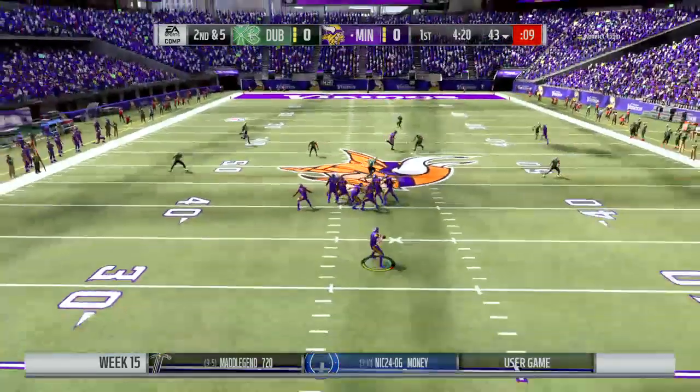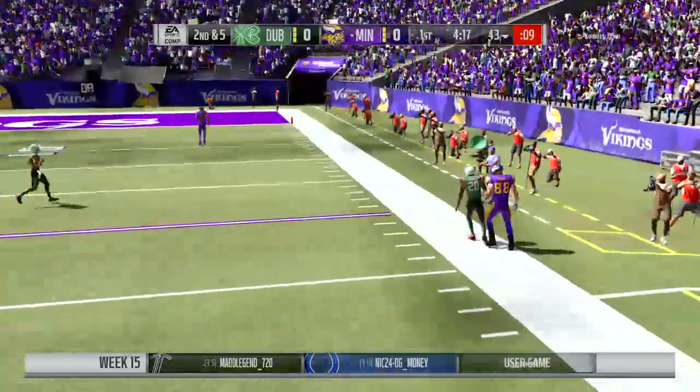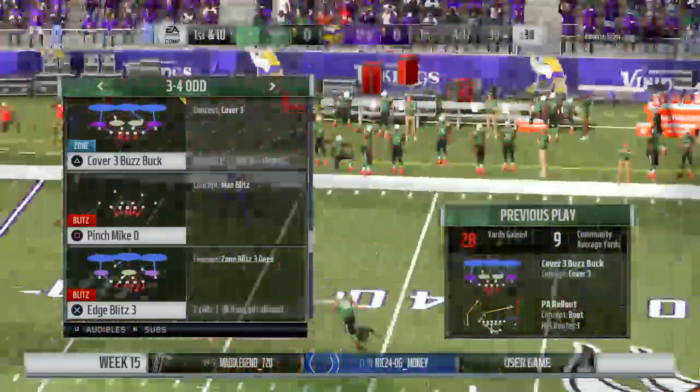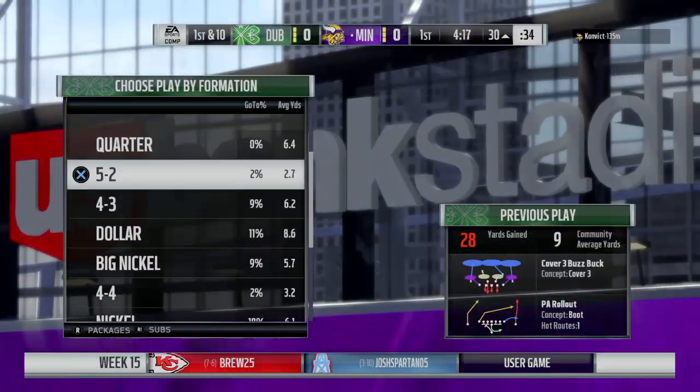Here's a play fake as they set up to throw. They'll roll him out right. He's got his man on the crossing route. And they'll get this to the 30-yard line before crossing over out of bounds. A really good pickup of 28 yards.